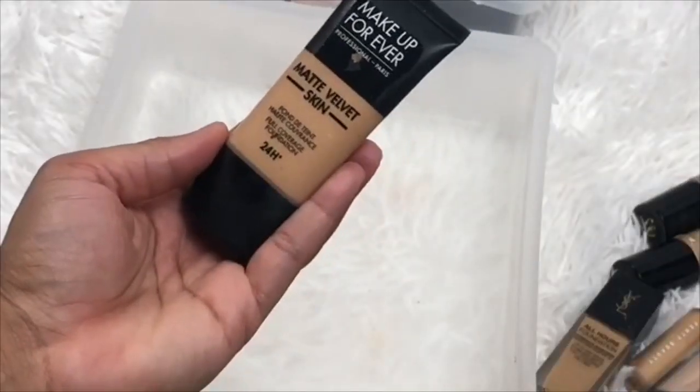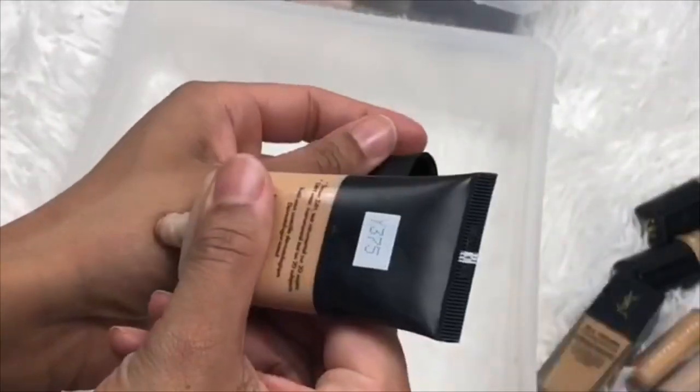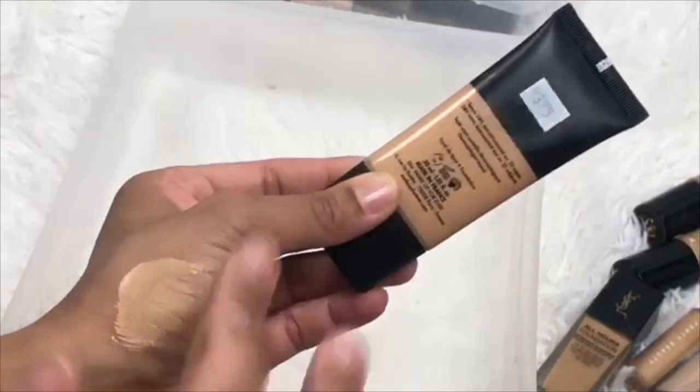Next up is the Makeup Forever Matte Velvet Skin Foundation. Have I tried this foundation? I think this one was too light. This was in Y35. Yeah, this one was too light.